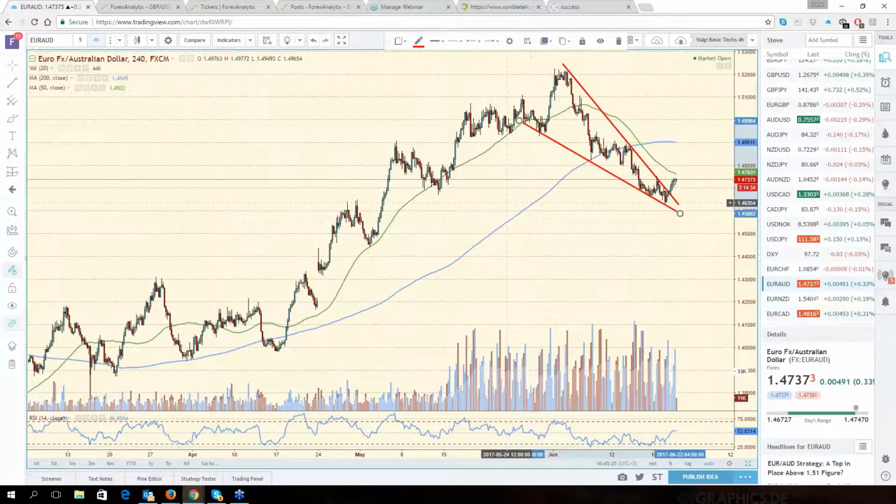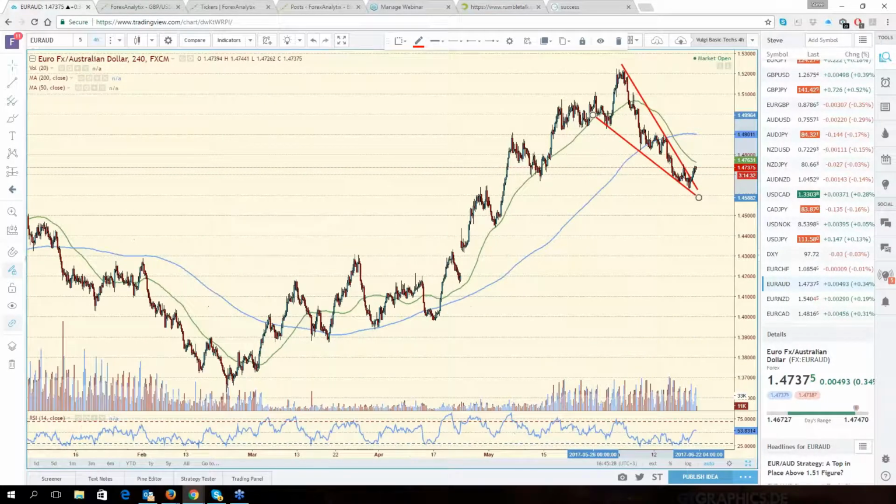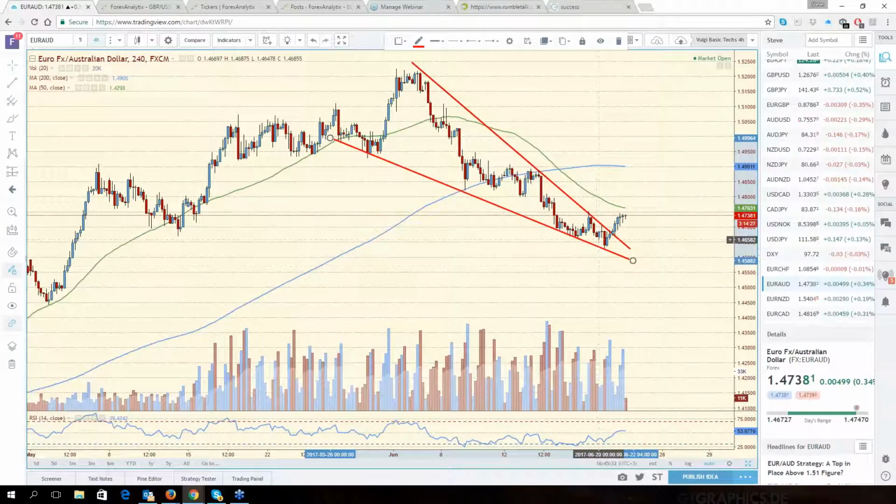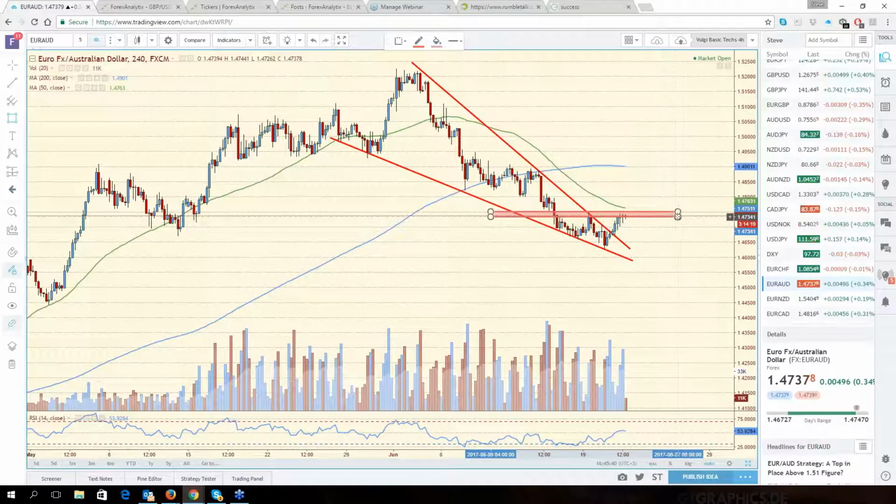So yeah, this is what our friend is seeing here, as you see. And I'm with him. I like it. I want to see what it's going to do here, because if we take it at a short-term scale, this is what we're testing at the moment. You see it?